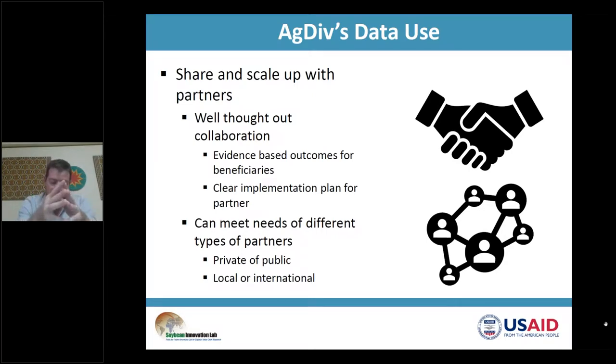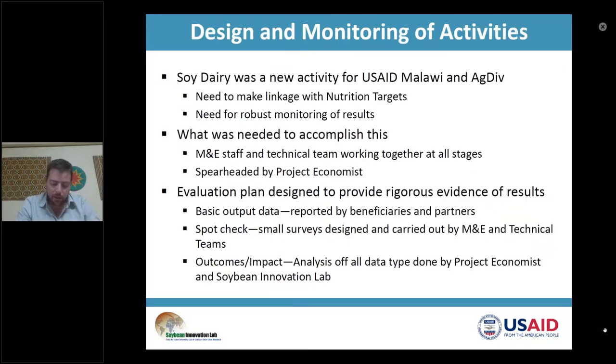Going to the next slide, design and monitoring of activities. At least for me, and I think for a lot of people, soy dairy was a fairly new concept to work on in this sort of environment like Malawi with rural or peri-urban households. We needed to make sure that this activity met our nutritional targets as a program. And we needed to make sure that we could monitor those results.